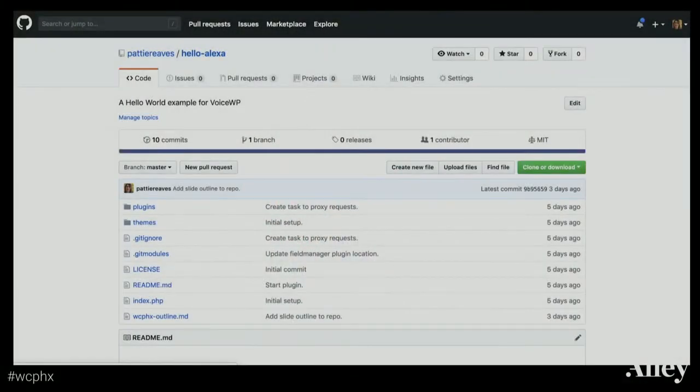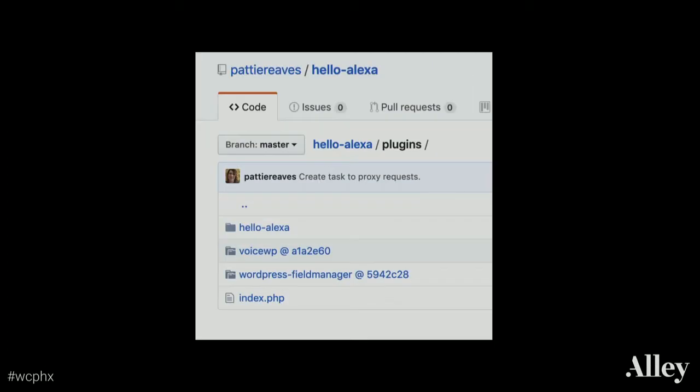Now let's play with WordPress. I have a repo. I will show you the link again at the end. It's github.com, Pattie Reaves, Hello Alexa. It is a WP content repo, so all of your plugins and your themes are in this repo. This is what the plugins folder looks like. You're going to need VoiceWP as a plugin. You're going to need WordPress Field Manager as a plugin. And then I put the code for our Alexa skill in a plugin.